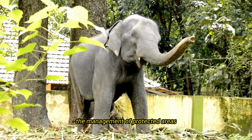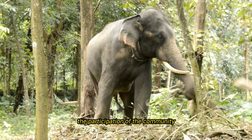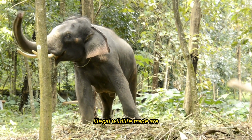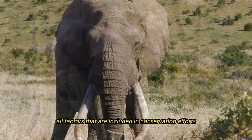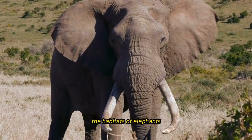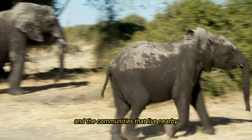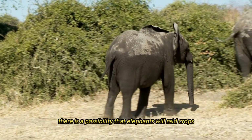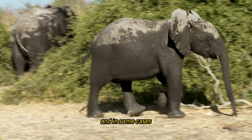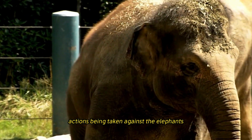The management of protected areas, the implementation of anti-poaching measures, the participation of the community, and international collaboration to combat illegal wildlife trade are all factors that are included in conservation efforts. The encroachment of human activities into the habitats of elephants frequently results in conflicts between the elephants and the communities that live nearby. There is a possibility that elephants will raid crops, which will lead to financial losses for farmers and, in some cases, will result in retaliatory actions being taken against the elephants.